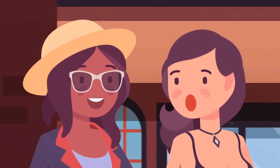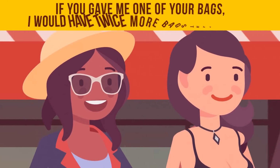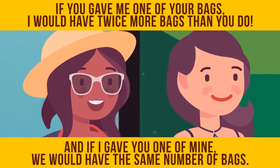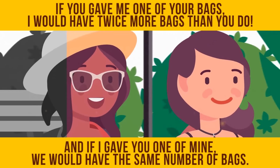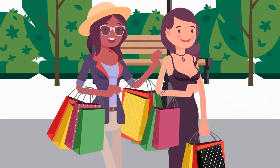2 roommates, Deborah and Rachel, were walking home after doing their weekly grocery shopping. Deborah kept complaining about how heavy her bags were. Then Rachel told her, "I don't understand why you're upset. If you gave me one of your bags, I would have twice more bags than you do. And if I gave you one of mine, we would have the same number of bags." How many bags were the girls carrying? Rachel had 7 bags, while Deborah was only carrying 5 bags.